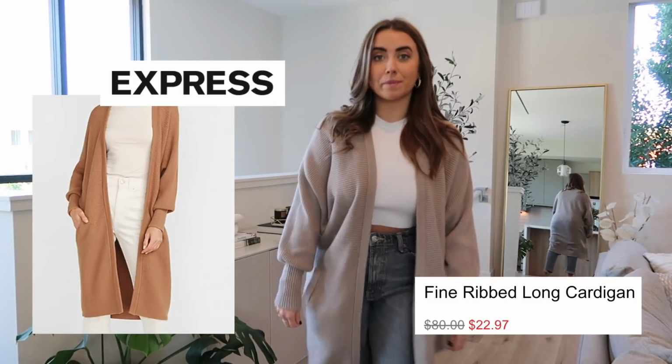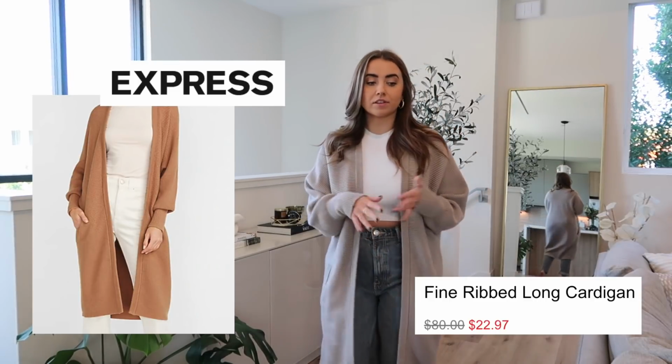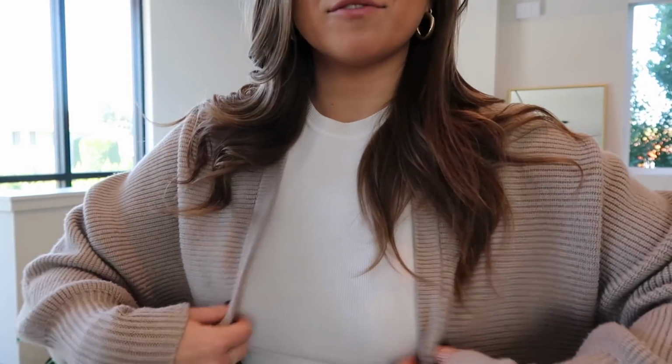And then lastly, for a cozier, more casual option, I've been wearing cardigans a lot, so this is my go-to at the moment, because again, I just like the really long look. It's almost kind of like the trench coat vibe again. This is from Express as well. It is knit, very good quality.